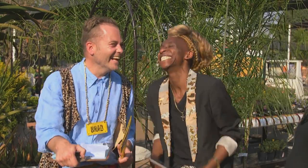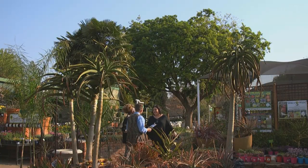What are we looking at? Can I expect to see a tiger or a leopard? Sure, if we can get our hands on one. There'll definitely be one. It will coerce the judges in the right direction. I wouldn't put it past you. We'll scare them away. Let's start with the furniture.